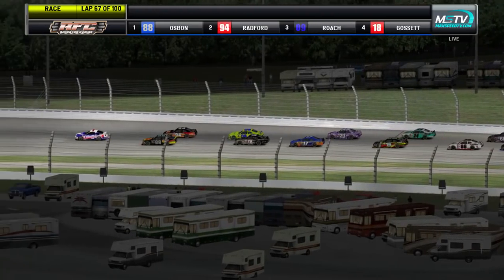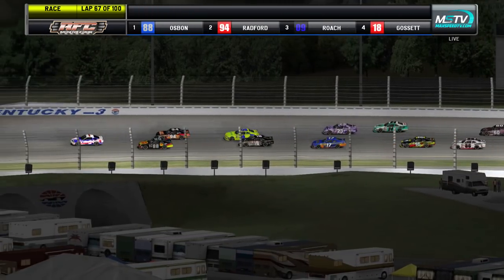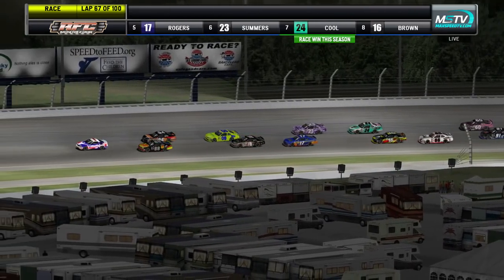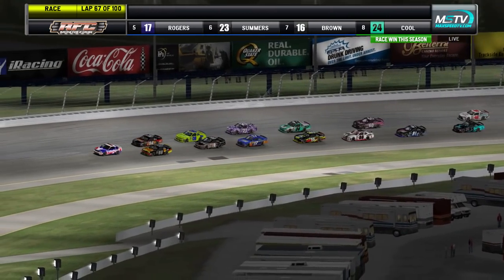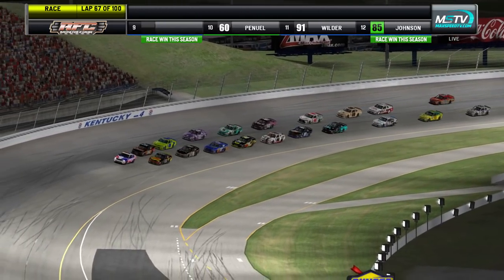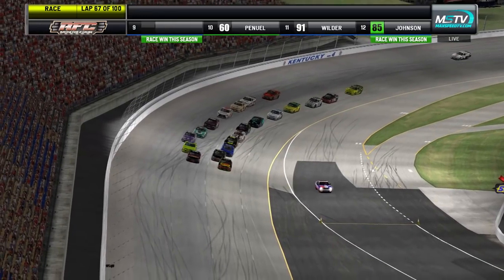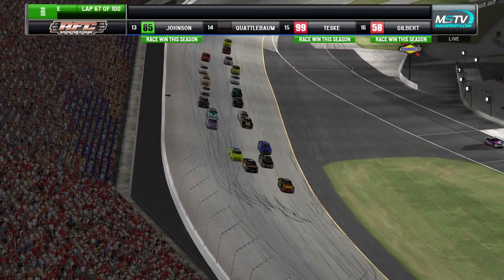Welcome back, folks, where the lights have gone out on the pace car. KD Osmond and Troy Radford looking to set off on the front row here. Tommy Gossett in the 18, the 09 of David Roach following suit in row number 2 for this restart. Pace car peeling off. Here we go, guys. KD Osmond getting another good jump over Troy Radford.